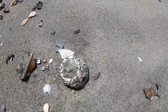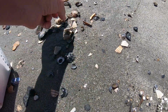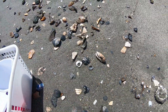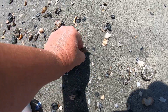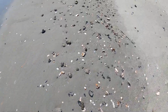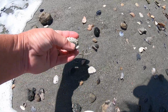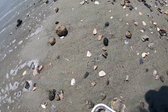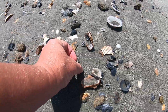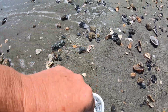Sea biscuit. Look how huge some of these slippers are. Oh, that one's broken. I picked it up because it was a different coloration than what I'm seeing out here mostly. Big spiny jewel box. The white one. Big limpet.